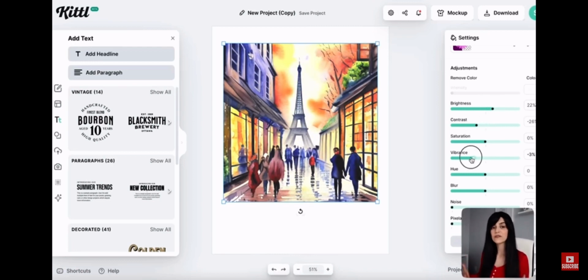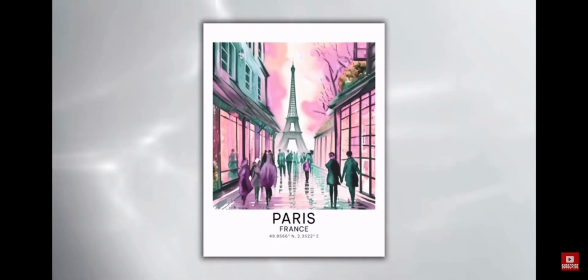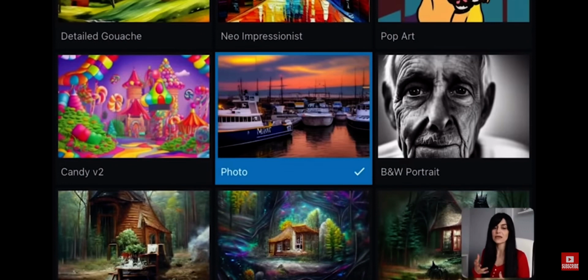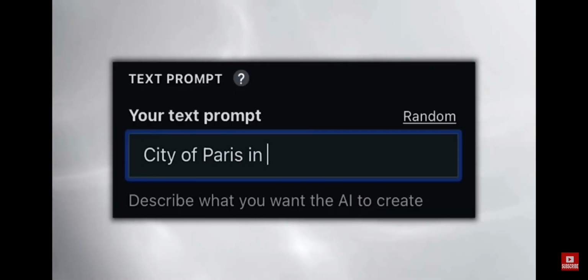So I didn't stop there. I brought in one of my favorite images into Kittl, resized the image, made a few adjustments, which I really didn't have to. It was beautiful as is, but I love to test it, added in some text, and just loved how this looked. I also tested out their photo style because I do want to create black and white photographs as well. And I tried prompts like City of Paris in pink, City of Paris in daylight.